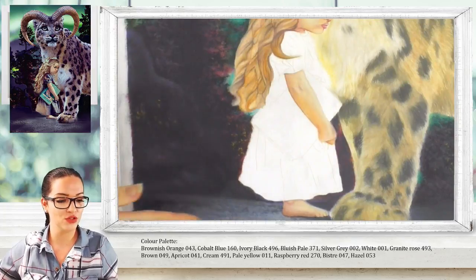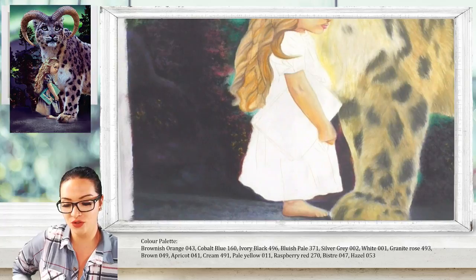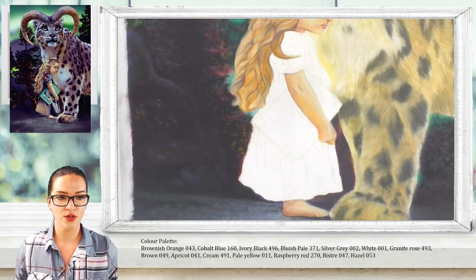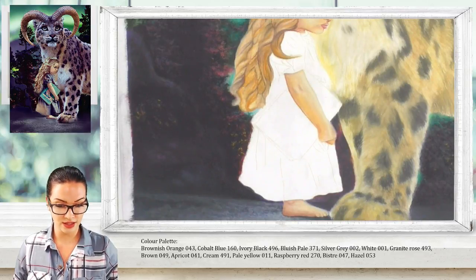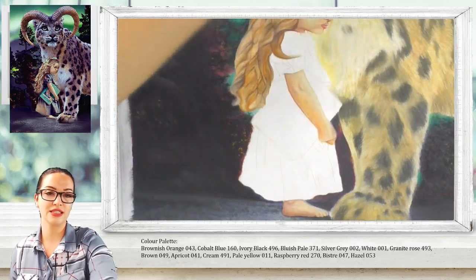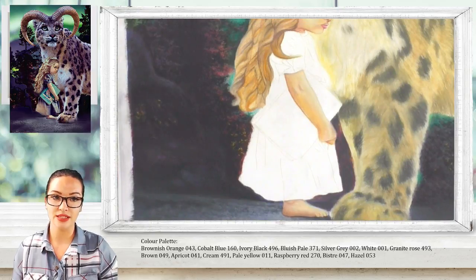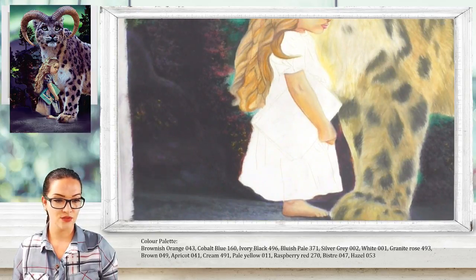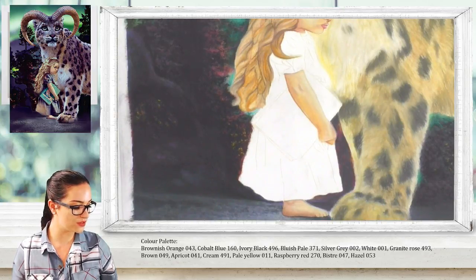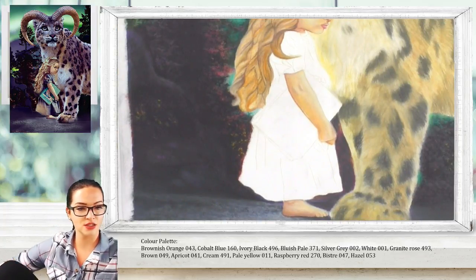So I'll do the underpainting of the dress real quick, and then you guys should have all the information you need. If you want to attempt it yourselves, you can give it a go. Although I didn't give you this reference, I gave you the references that I used to compose this, so you can put that together yourself. Maybe use those references and create something a bit different, a little bit more unique, and then it's yours.